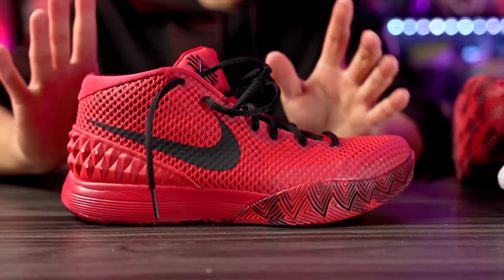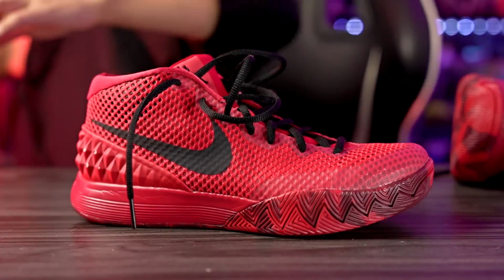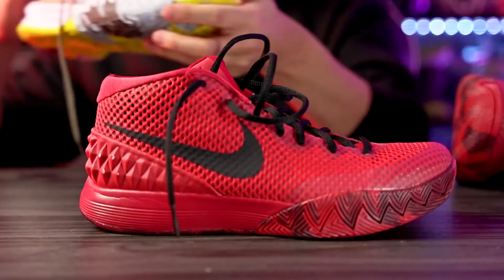And that's the thing that I didn't like about old school Kyries. Like if you look at the Kyrie 1, 2, 3, 4, 5, 6, and also 7, they're super stiff here in the forefoot, right? I like to have a little bit more flex, you know? Like for example, even the Kyrie lows, super stiff, right? So I didn't really like that.